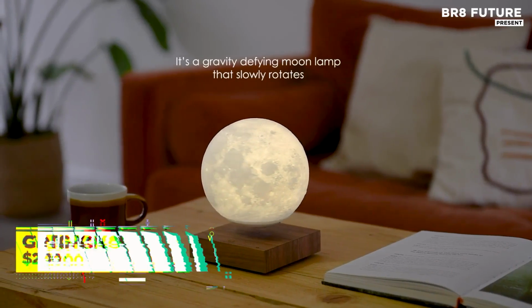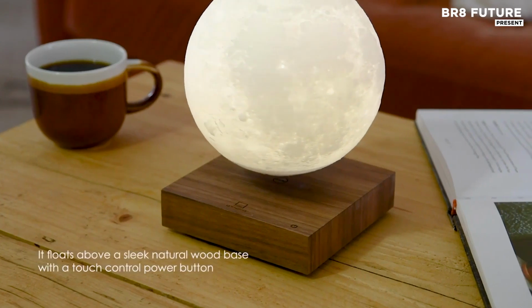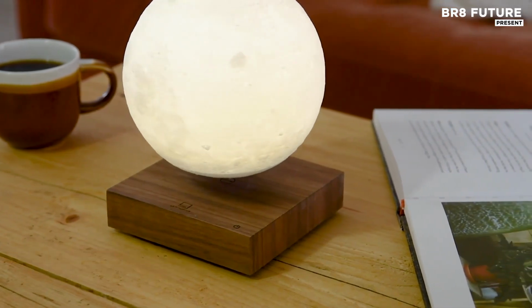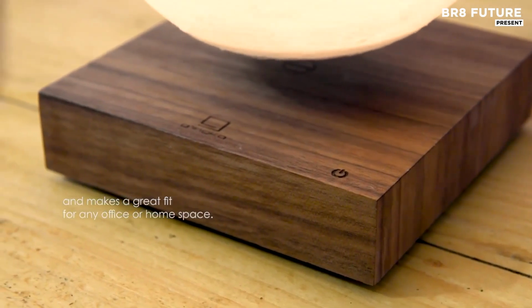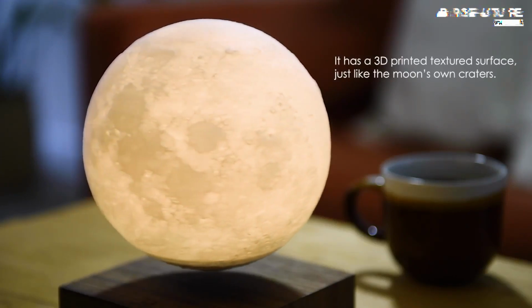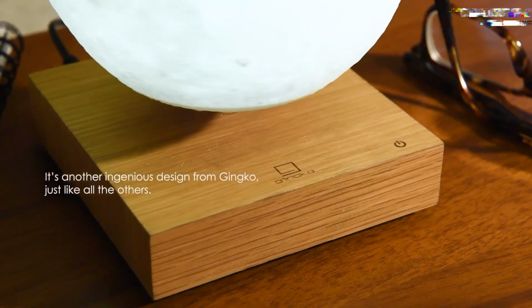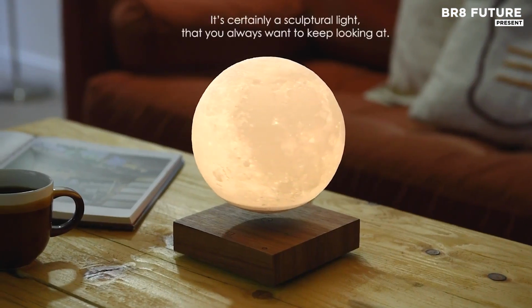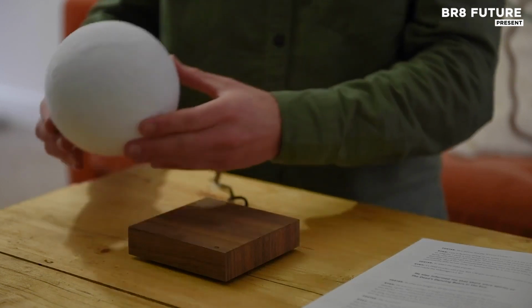Cradled in midair, suspended by invisible forces, this smart moon lamp by Ginkgo redefines the art of illumination. Anchored by a solid American walnut base, its weightless glow mimics the quiet grandeur of the full moon, rotating gently as if tugged by celestial rhythms. A blend of design and innovation, the lamp uses precision magnets to hover with flawless balance. No strings, no tricks, just magnetic levitation at its finest.